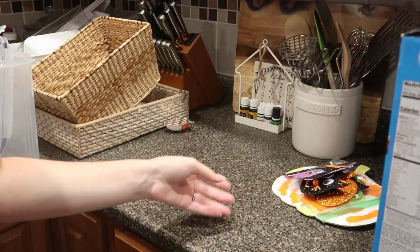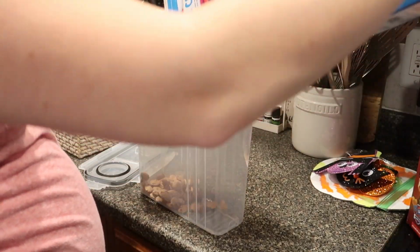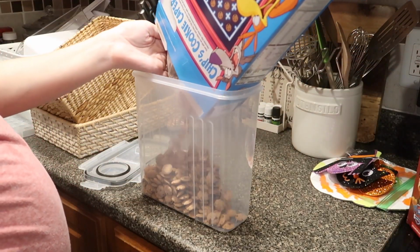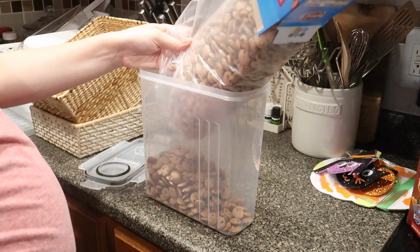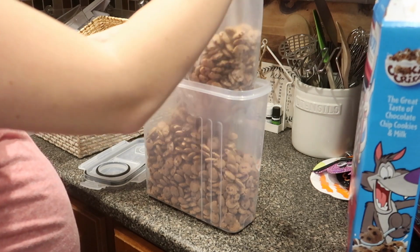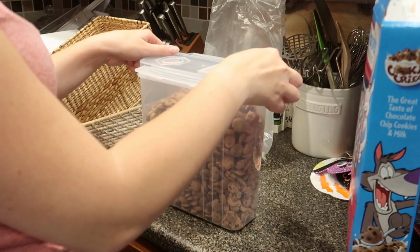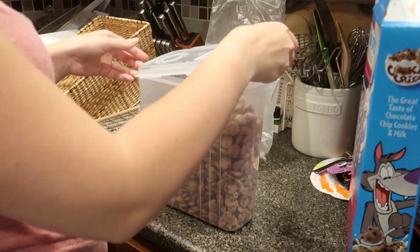Now we're just going to go ahead and fill up all of those cereal containers now that they are clean and dry. And no, we don't have the healthiest cereals ever to select from at the moment, and that's because my 4-year-old picked out the majority of them. So don't judge me. I am definitely going to try to get him on some healthier cereals, but for now I just gotta let him live.